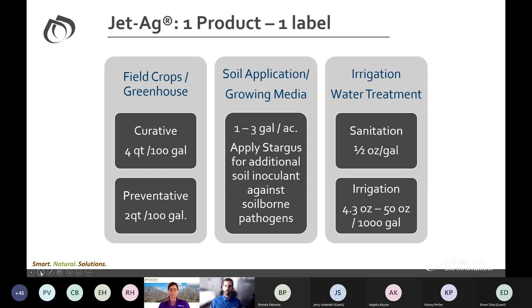The third way to use JetAg is irrigation or water treatment. These are generally low rates. Again, you can refer to the label or a Marrone Bio rep who would be happy to help you figure out these rates. But essentially, it's 0.5 ounce per gallon, or in irrigation, anywhere from 4 to 50 fluid ounces per 1,000 gallons. So you do need to know the flow rate of your system, which can be very helpful.